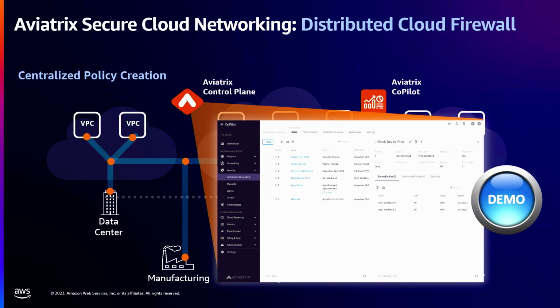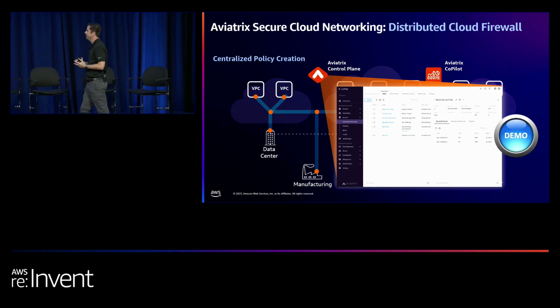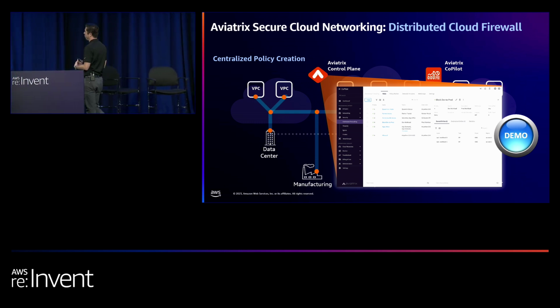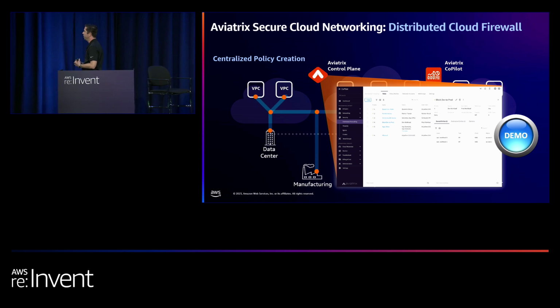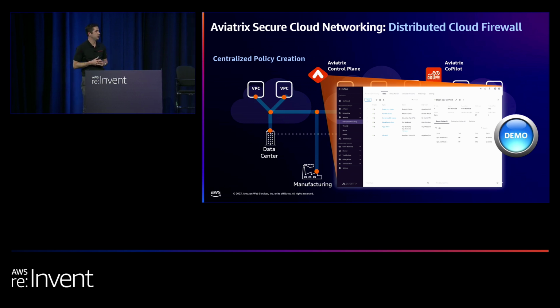When you think about how we forward traffic, data transfer in the cloud costs money. Being able to send traffic out directly to the internet versus sending it back to a centralized location saves you money, right? I mean, data transfer costs money. So if we can improve the paths that the traffic takes, we can improve performance, we can improve resiliency, and we can improve cost. We have demos of this on our booth at the show floor.